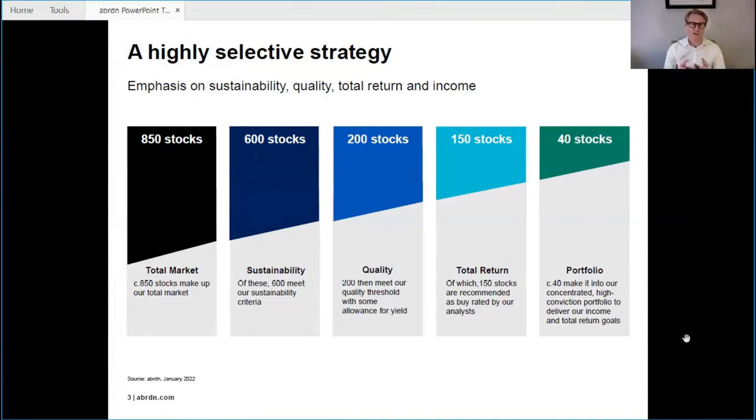We then focus our attentions on the best quality companies that we can find in that universe. That leaves a couple of hundred businesses that we can consider for inclusion in the portfolio. So roughly sort of 20% or so of the wider market. And then we also, on top of that, look to add in some companies which may not be the highest quality, but which we think are good businesses, but that also offer us opportunity to access high levels of yield. So we do make some compromise at the margins to help us achieve our income target.